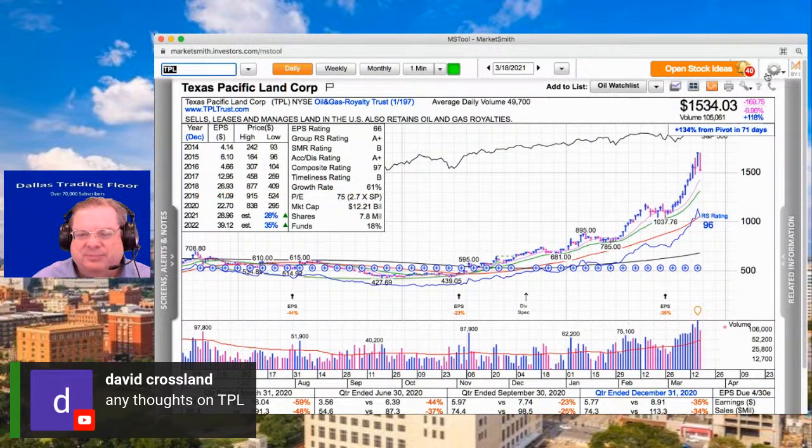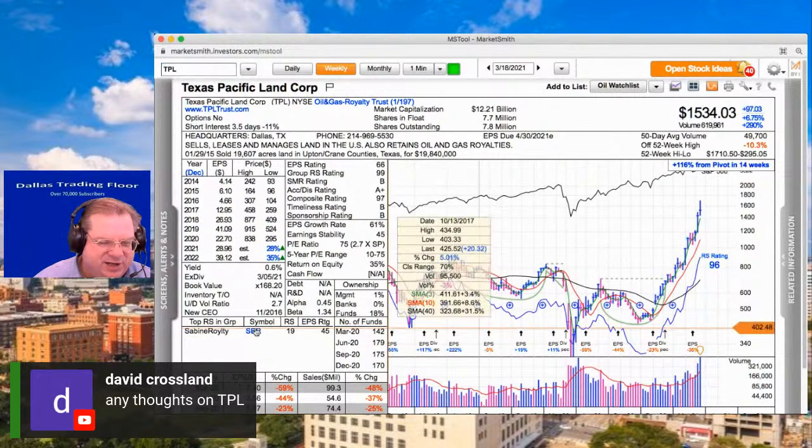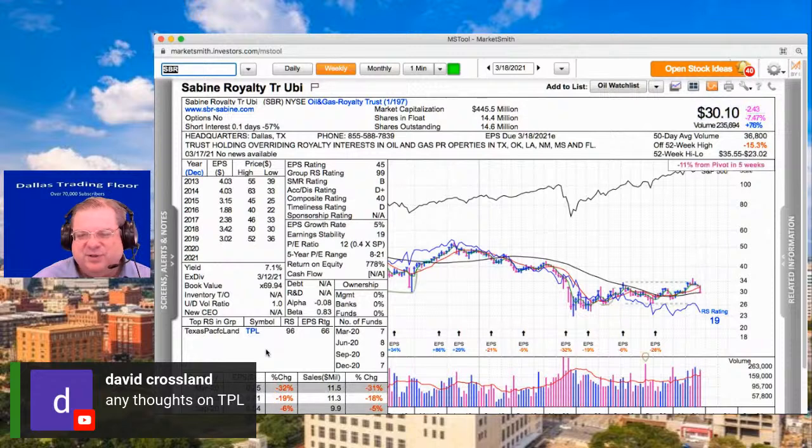Not too bad. So with Texas-Pacific Land Trust, I don't necessarily recommend it, but there may be some alternatives. The Sabine Royalty Trust is similar to it. It has a very weak relative strength though. This one is 30-10. So this group is a tough group to invest in. Texas Pacific is definitely totally the best of the breed in here. TPL is definitely the best.